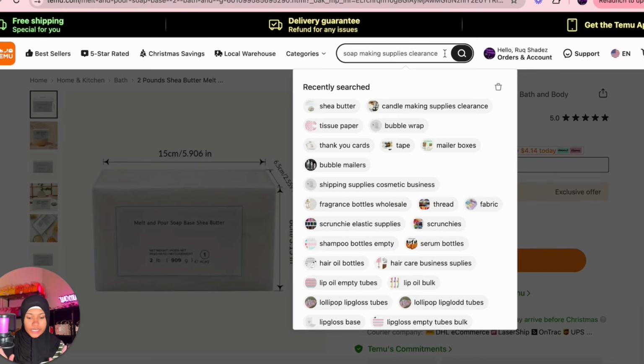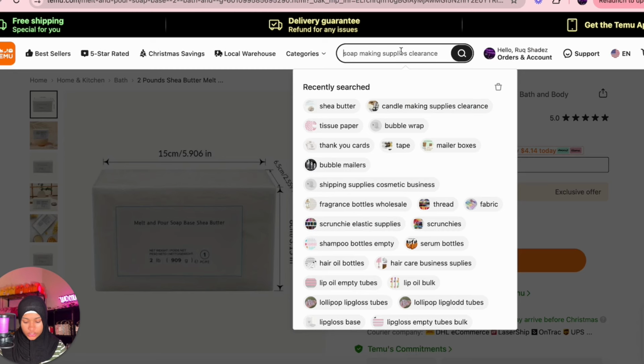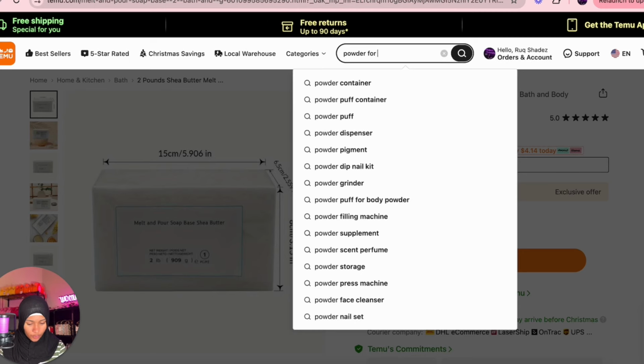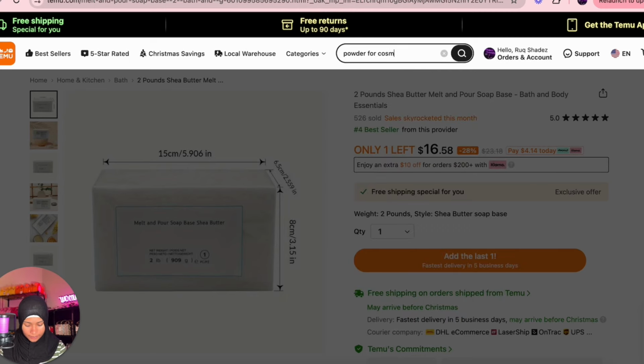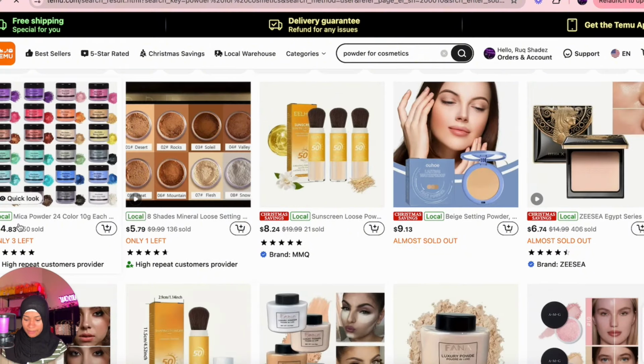Another thing you guys are gonna need to make body butters, as you can see, theirs is just a plain white, but a lot of them are colorful. So you would need some, I think it's called mica powder. You guys are gonna need a specific powder that's okay to put on skin. So let's search up powder for cosmetics to make sure that it's okay to put. Yeah, mica, I was right. So mica powder, 24 colors.